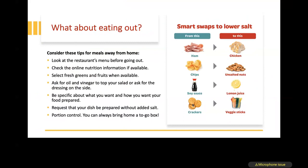So what about eating out? When dining out, you can make healthier choices as well. It's always helpful to plan ahead and look at the menu or nutrition information beforehand, and asking for modifications such as olive oil and vinegar instead of dressing, or asking for no added salt, can be a great way to make healthier choices. Additionally, portion control and taking home leftovers can also help manage the amount of sodium content.